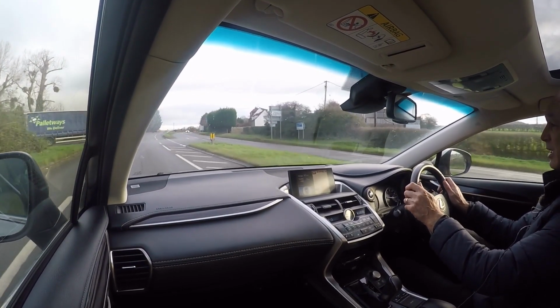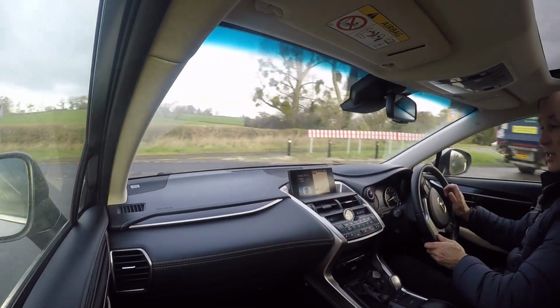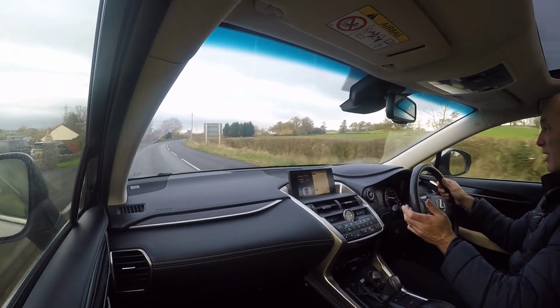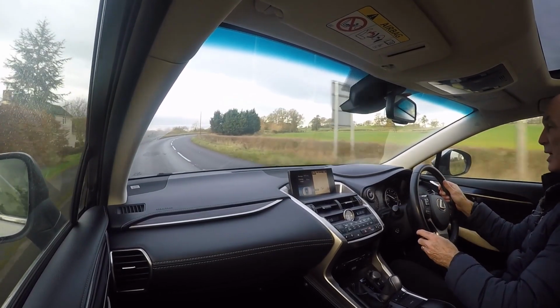Low speed manoeuvring is so much smoother and slicker than in conventional gearboxes, especially turbo diesels and autos. They can be quite clunky at low speeds. These, nothing at all. It's absolutely silky smooth.